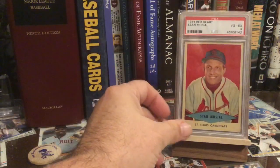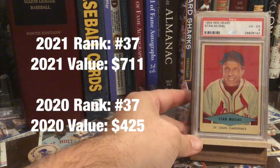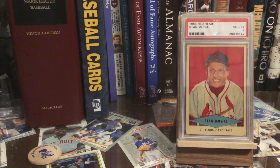I love it when these, what's the word I want to use, unusual cards are in the top 50 because they're just so great. The Stam Usual 1954 Red Heart, just the red background, everything about this card is just awesome. And I've had this for a while and glad I picked it up when I did, because it's certainly gotten a lot steeper priced. So really glad to add that.